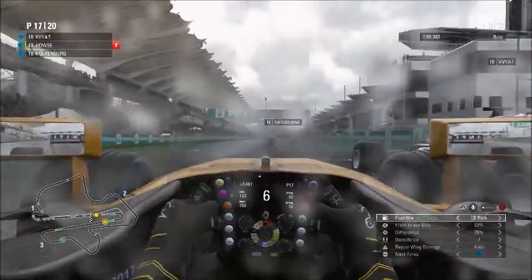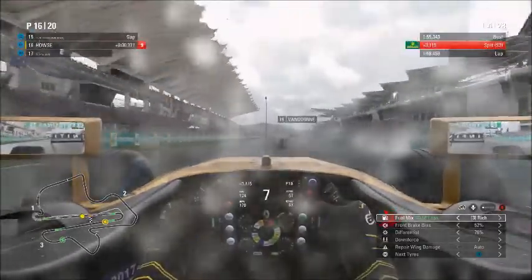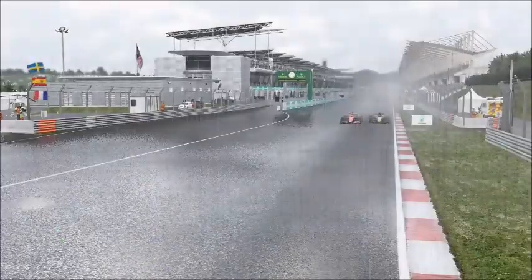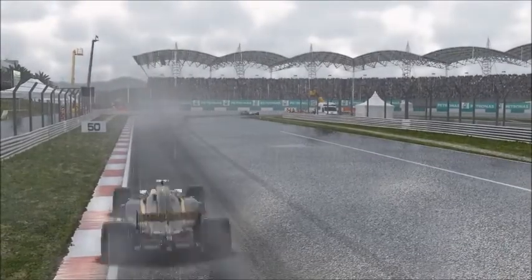This tyre a bit longer, but there's no question that the track is drying. We might be in a position to change soon.